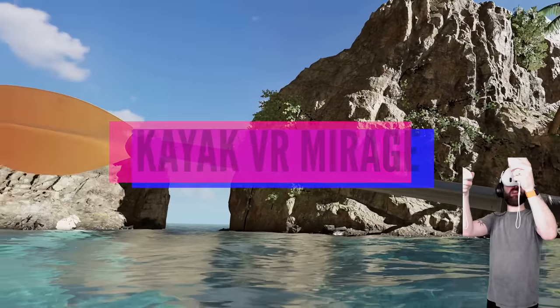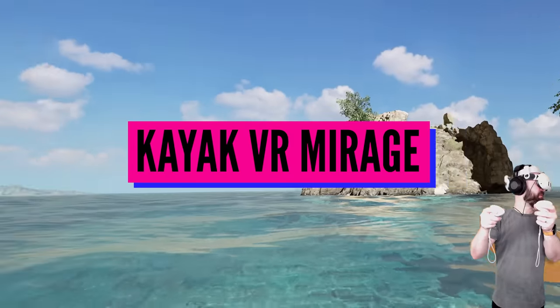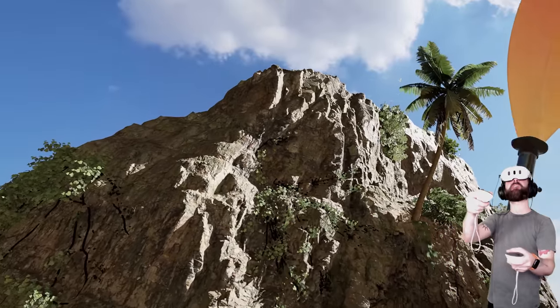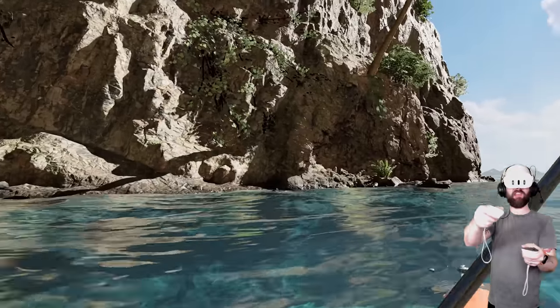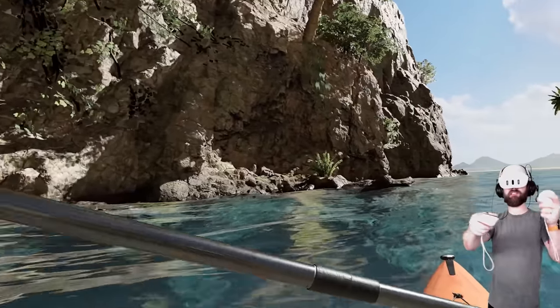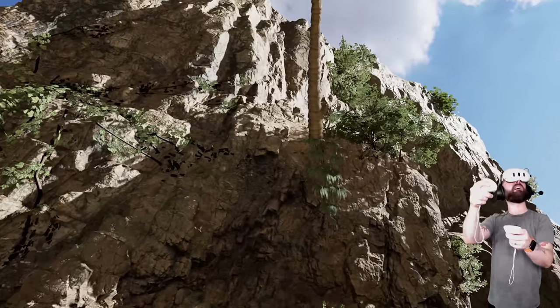Kayak VR. Every single time I come back to this game, I'm blown away by how good it looks. How the hell did they get it to look like this? It doesn't make any sense to me. This game looks good on every headset. I mean, you could play this on Google Cardboard and it would look like some kind of next-gen experience, but yeah, this is beautiful. This is absolutely stunning.